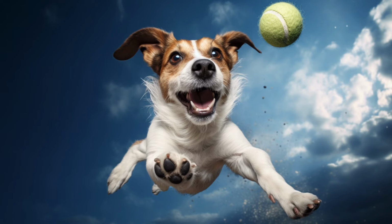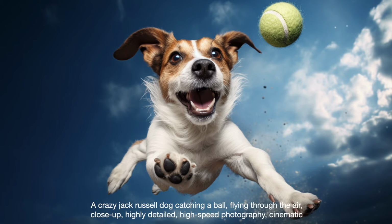And a little Jack Russell chasing a ball. In this case I added a little bit of character to the Jack Russell. I called it a crazy Jack Russell dog catching a ball, flying through the air, close up, highly detailed, high speed photography, cinematic.